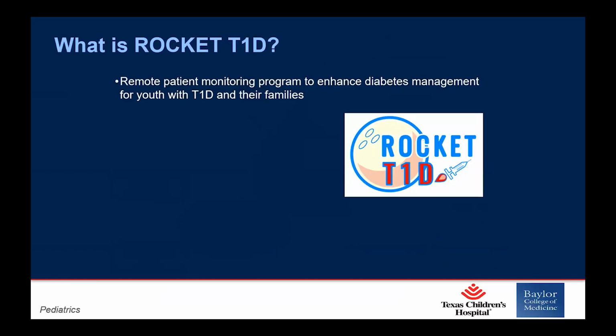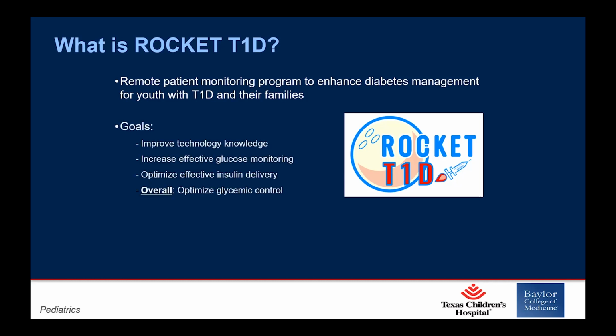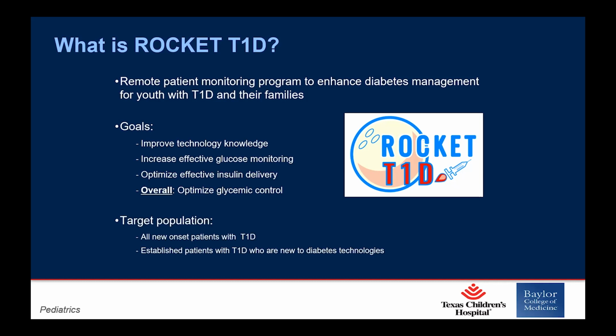So this was incorporated into the Rocket T1D program, but what is this program about? This is a remote patient monitoring program that aims to enhance diabetes management for youth with T1D and their families. Our goals are to improve technology knowledge, increase the effective use of glucose monitoring, and optimize insulin delivery, but ultimately what matters is having better glycemic control in our patients. The target population that we are currently focusing on are new onset patients with type 1 diabetes, but we also take some established patients, especially those who are interested in starting technologies or are having thoughts about getting into diabetes technologies.